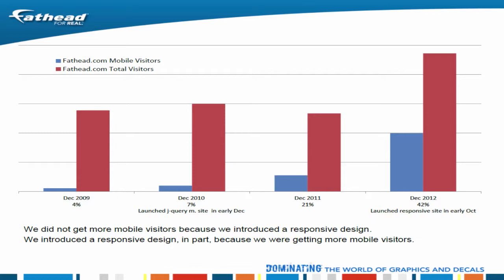A year later, it had tripled again. And by last year, it was 42% of our traffic in December. Now, most of the year, if you combine mobile and tablet, we're at about 38%. But it really goes up in December because people are tracking orders. So the point is, we did not get more mobile visitors because we introduced a responsive web design. We introduced a responsive web design because we were getting more mobile visitors.